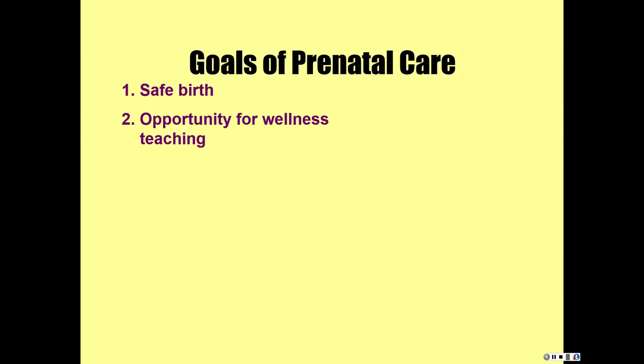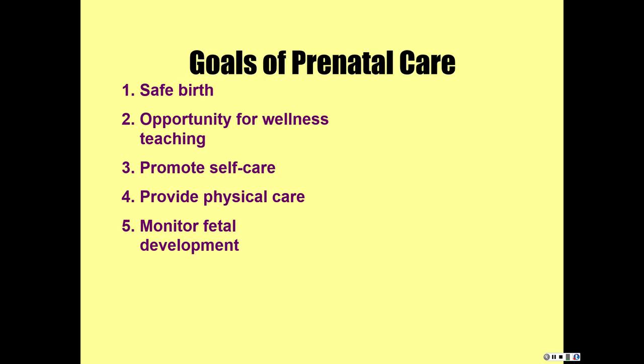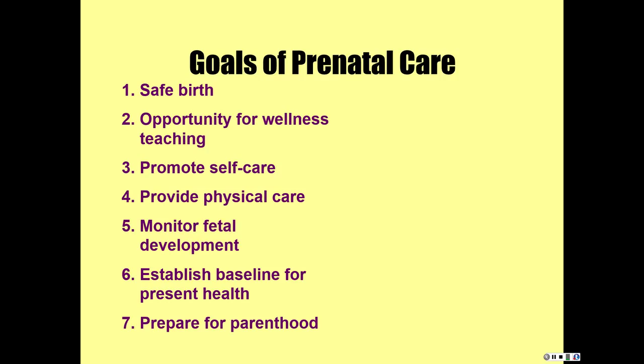Number two, this is an opportunity for wellness teaching. So one of your nursing diagnoses might be that there's a knowledge deficit. So this is an opportunity for that. To promote self-care, to provide physical care, to monitor fetal development, and to establish a baseline for their present health so that we can be aware of any changes that may take place. And also to prepare the mother for parenthood, as well as the father or significant others that may be involved.